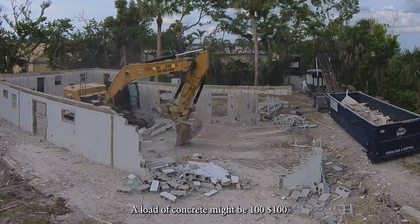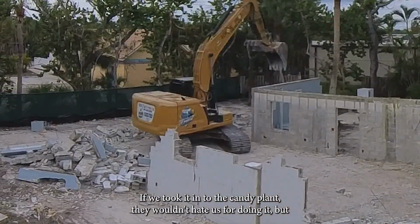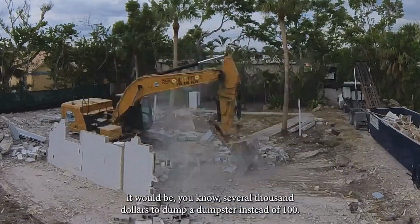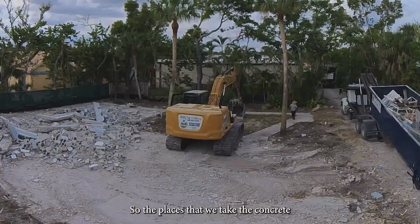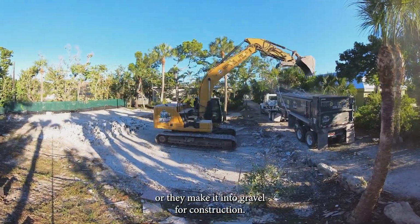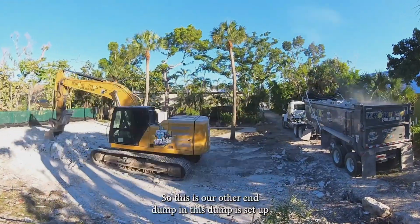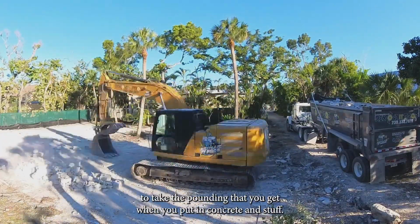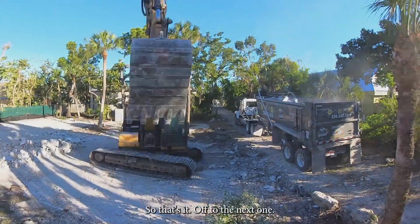A load of concrete might be $100. If we took it into the C&D plant, they wouldn't hate us for doing it, but it would be several $1,000s to dump a dumpster instead of 100. So the places that we take the concrete to, they crush it up and make it into concrete again, or they make it into gravel for construction. So this is our other end dump, and this end dump is set up to take the pounding that you get when you're putting concrete and stuff. So that's it. Off to the next one.